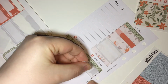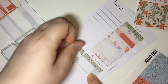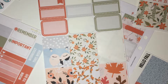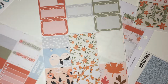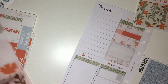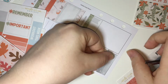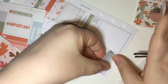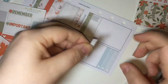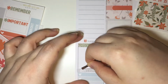I'm jumping straight to Wednesday now because I'm strange. So let's just put this guy down. There we go. Tuesday, I really don't know what's going on, but we're going to do something. So for Tuesday, we're going to do a little checklist at the bottom. Why not? And then a don't forget header, because I'm probably going to have to film some videos on Tuesday.